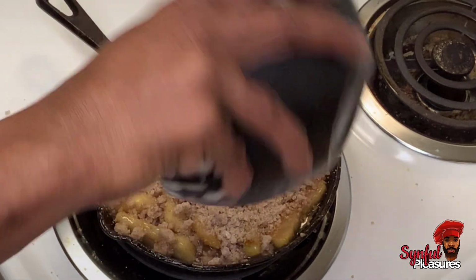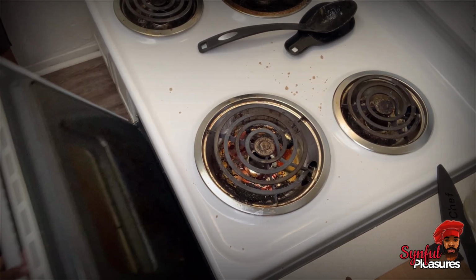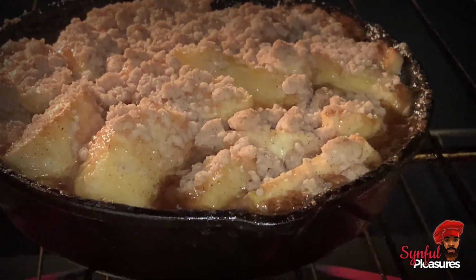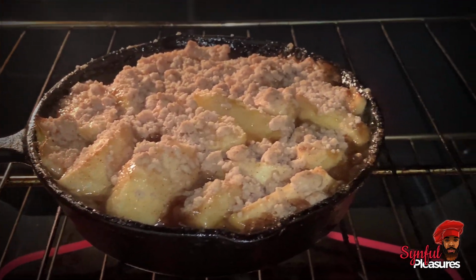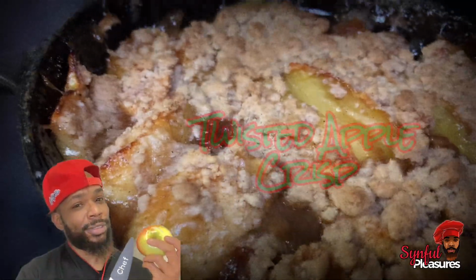Once we're done putting all of the topping on top, we're going to open that oven up. And we're going to pop that bad boy in the oven for about 35 minutes. We're going to cook that until you start to see the crumble with a nice brown topping. Once we get that about 35 to 40 minutes, you got the star of the show right there, baby. Check it out.